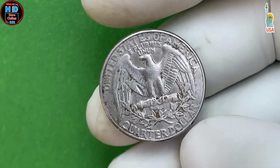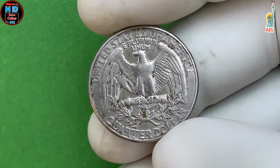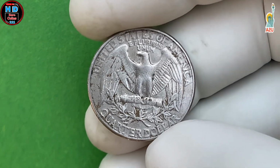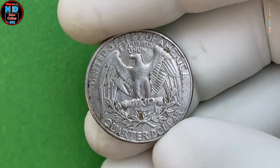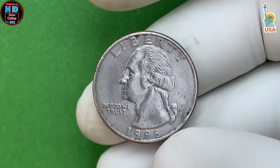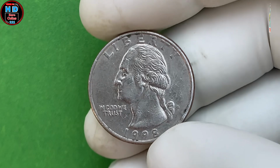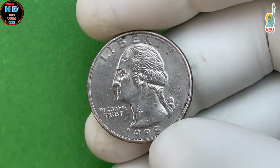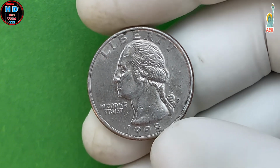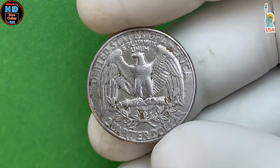The year is 1998, and America is in the midst of significant political and cultural change. Bill Clinton was serving his second term as president, the economy was experiencing one of its most prosperous periods, and the country was deep in the information age, with the dot-com boom making headlines. But amid all these changes, one constant was the everyday coinage that people used: quarters, dimes, nickels, and pennies. In fact, the Washington quarter, which had been around since 1932, was still going strong in 1998, but it had evolved significantly since its early days.